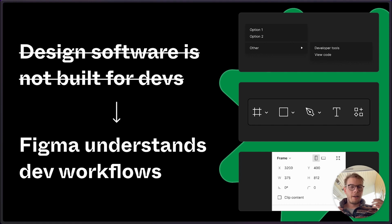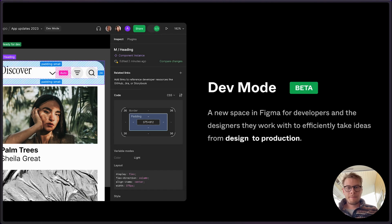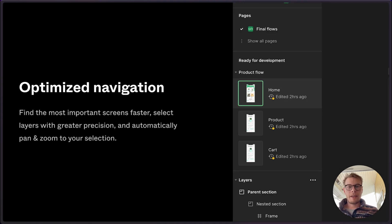But today, or earlier this year, we took a step further and launched Dev Mode. Dev Mode is a new space in Figma design for developers and designers to work more efficiently with each other, and for developers to more easily take designs from the design tool into production. As part of this introduction of a new space, we were able to do some really great things, specifically around optimizing workflows, navigation, and features for the developer.